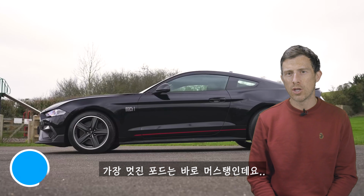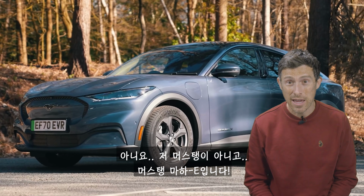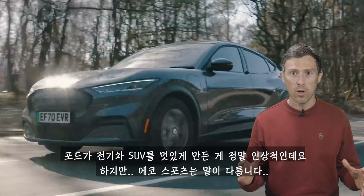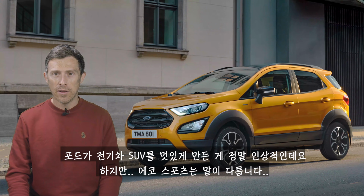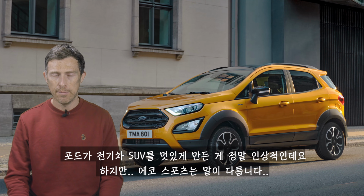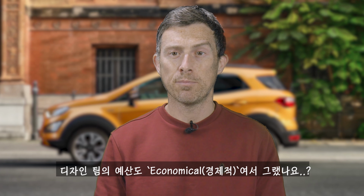The best looking Ford is the Mustang. No, actually not that one. It's the Mustang Mach-E. The way Ford have made an electric SUV look super cool is amazing. However, they weren't so good at making the EcoSport look amazing. They were obviously economical with the design team's budget.